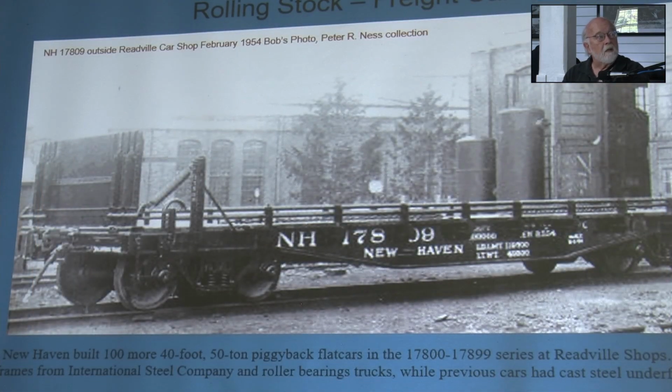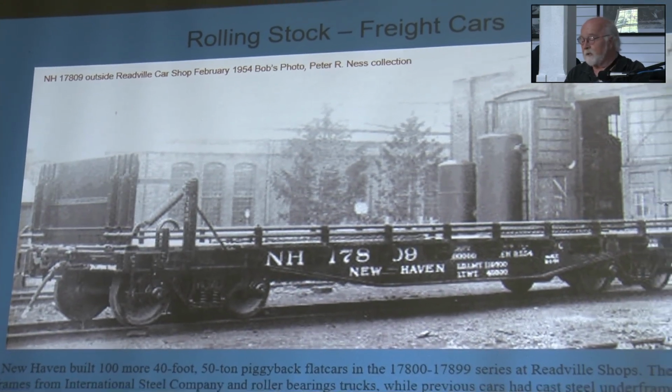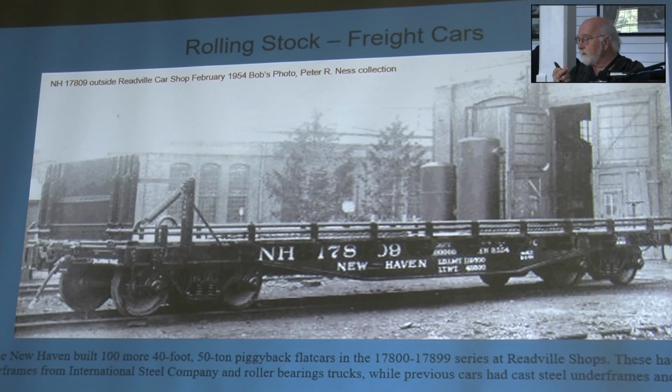There's 17800 outside of Readville shops. The 17800s had a different frame to them, and so one of the telltales of the 17500 cars is that the bolster for the trucks extends outside of the side sill, and in these cars they don't.